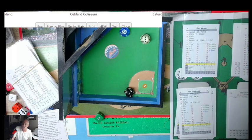And offensively for the Yankees, who was it? A couple of players had 2 hits each. It was Elliott Maddox with 2 hits and Bobby Mercer with 2 hits. Mercer with a triple and a double. And that's about it, guys.